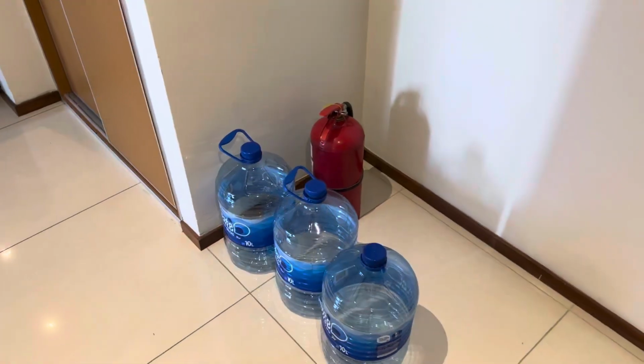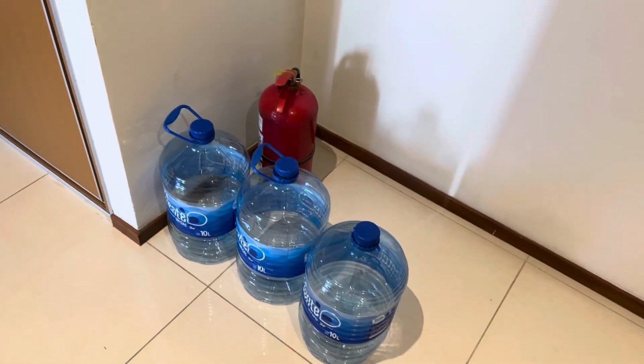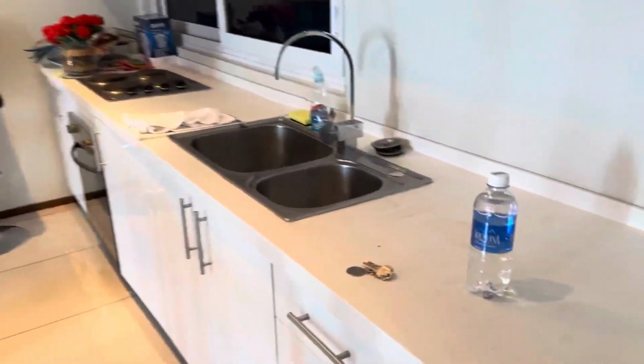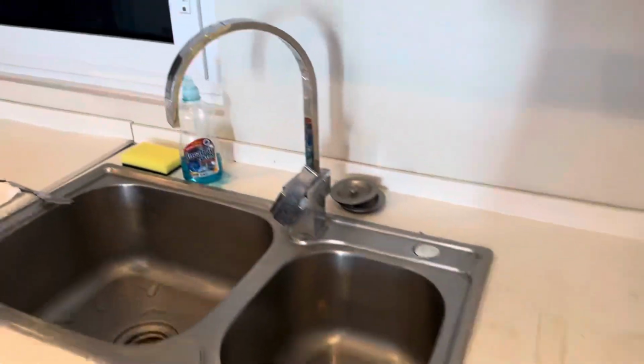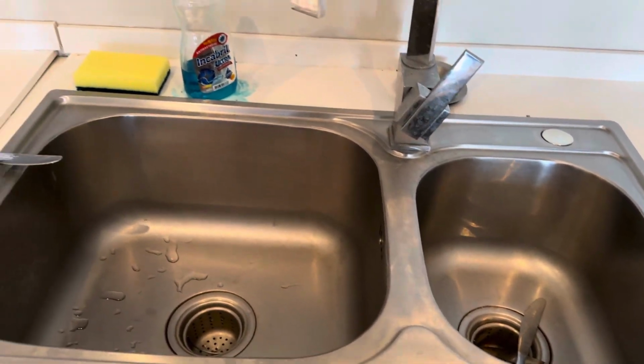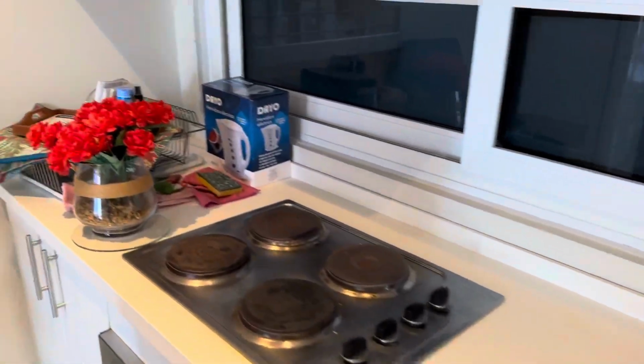That's the water I've drank during my visit here. At least some of it. I just left those empty ones. I'll leave those for the maids. Kitchen, very basic. And so, no garbage disposal for you Americans, which is typical in most countries that are not America. This was the stuff that they left.